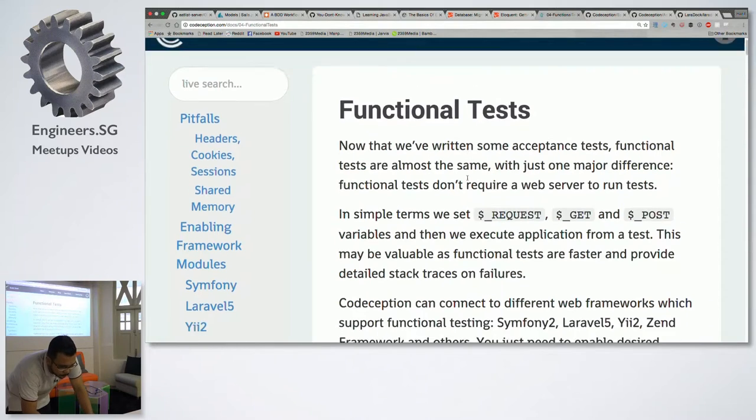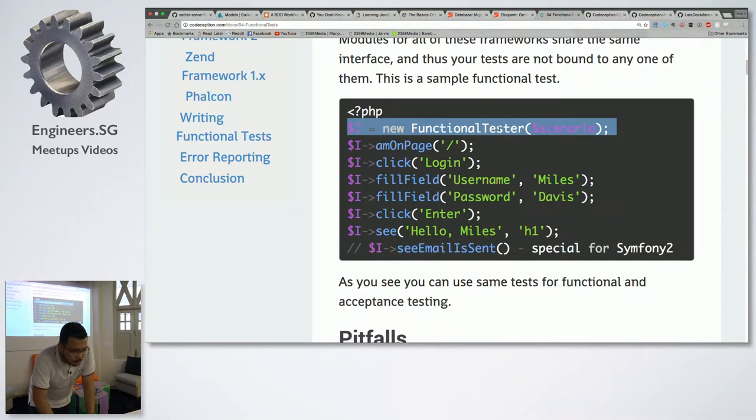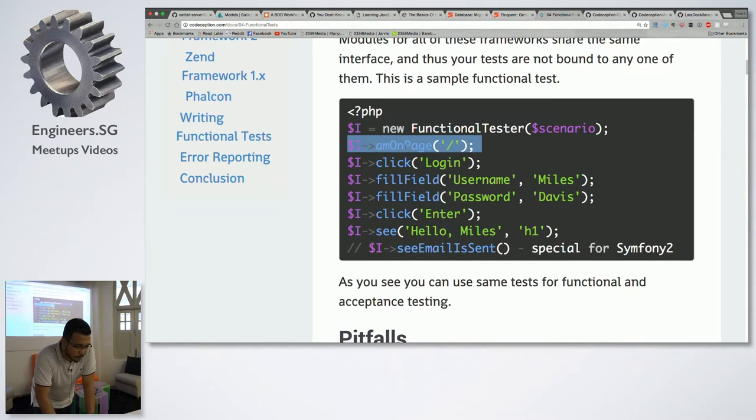Right, so look here, this is how you would write an acceptance test in Codeception. Once you generate the test file, the test itself will describe itself as a user. So $I equals new FunctionalTester scenario. They provide language that is quite intuitive. For example, "I am on page", then you specify the route that you want to go to. Then "I click", which is login.